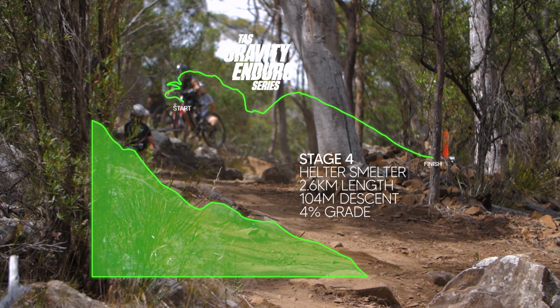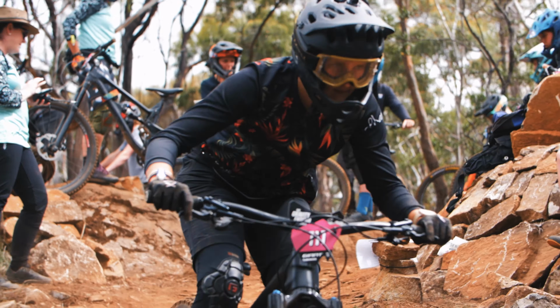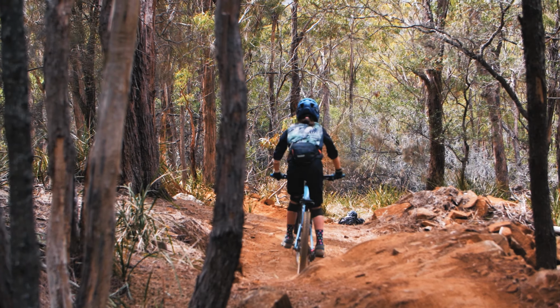Stage 4 is the longest stage of the day at 2.5 kilometres, and while the first kilometre has a fun rhythm flow, maintaining speed all the way back to the trailhead with a low grade and a bit of climbing in the midday heat won't help.